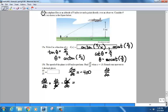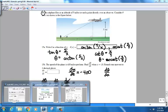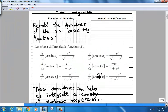Let's go back and look at our chart of derivatives and see what's in that chart for arc cotangent. Oh, there it is, right? Okay. Oh, so that's not too bad. We have minus the derivative of the expression, and then over 1 plus the expression squared. So it's negative the derivative of the expression divided by 1 plus the expression squared. No square root. That's nice, right?